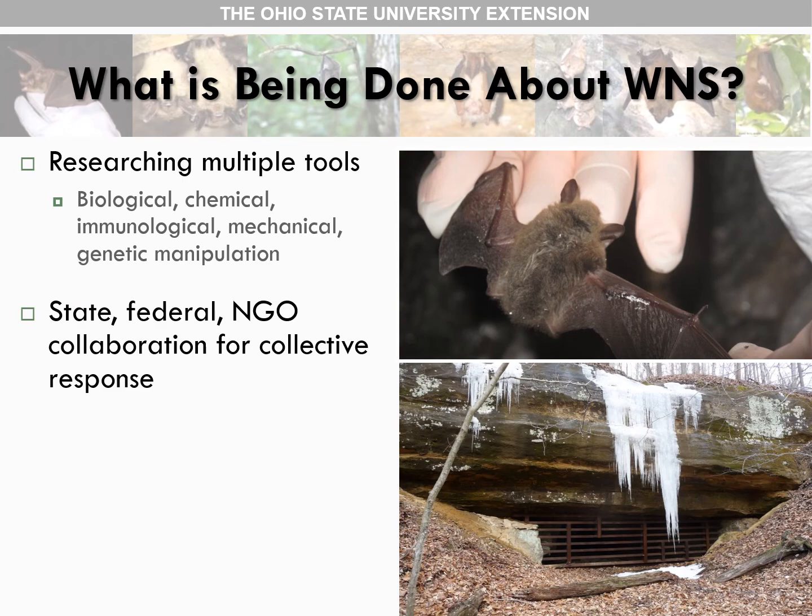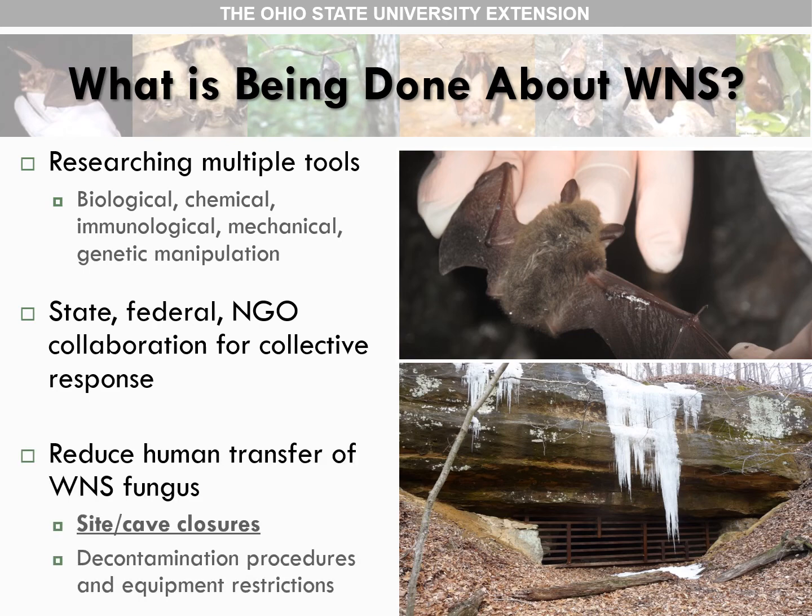Now, some good news. There's a lot of research being conducted working to identify tools that can be used to help protect bats impacted by white-nose syndrome. And it's likely going to be a combination of these tools that will ultimately help bats fight the disease. At the same time, it is critical that human transfer of the fungus is reduced. So many caves on public lands have already been closed or gated to keep people out. Researchers that are working with bats are required to follow strict decontamination procedures and follow equipment restrictions.